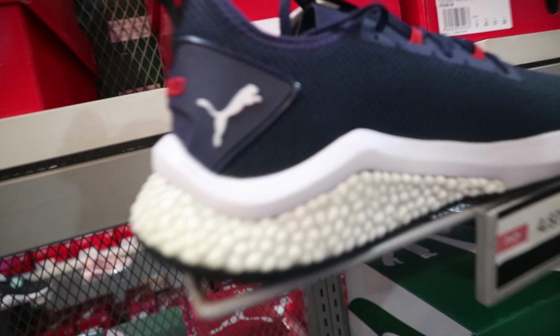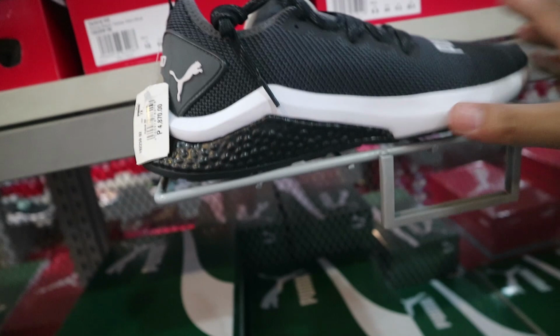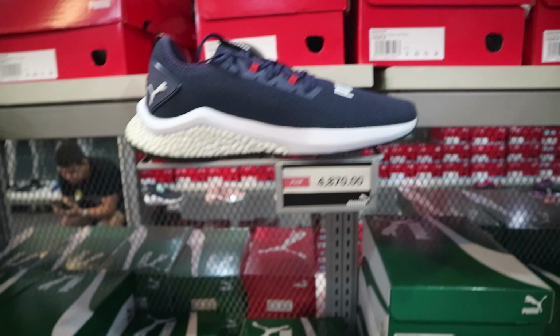We have the black with the vault hits. We have the navy and the white midsole. And the black on black with white midsole. So, yeah, these guys are pretty much priced at the same. Regular price at 4,870.